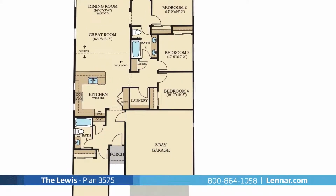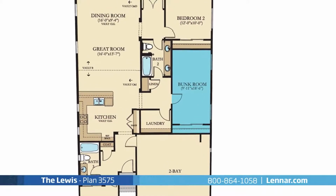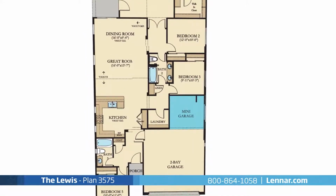Options for the Lewis are for families who don't need the extra bedroom space, such as an optional bunk room instead of the 3rd and 4th bedroom, or an optional mini garage instead of the 4th bedroom.